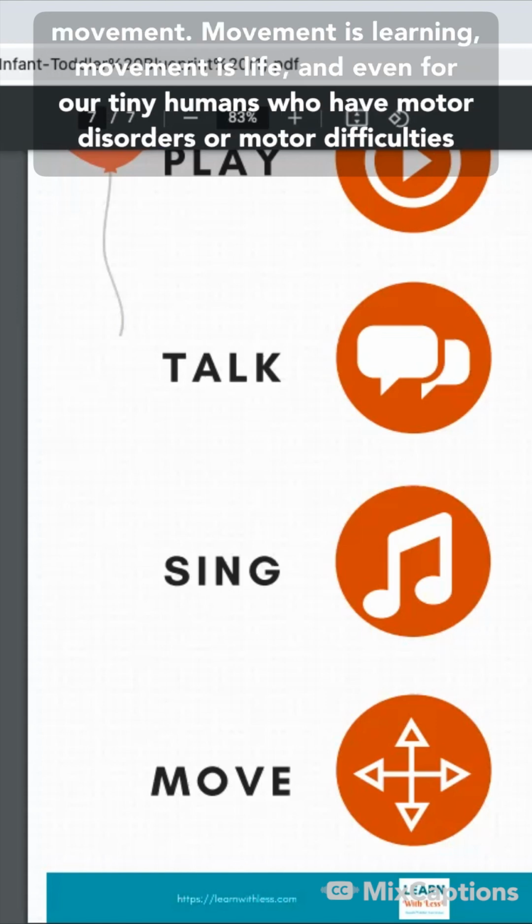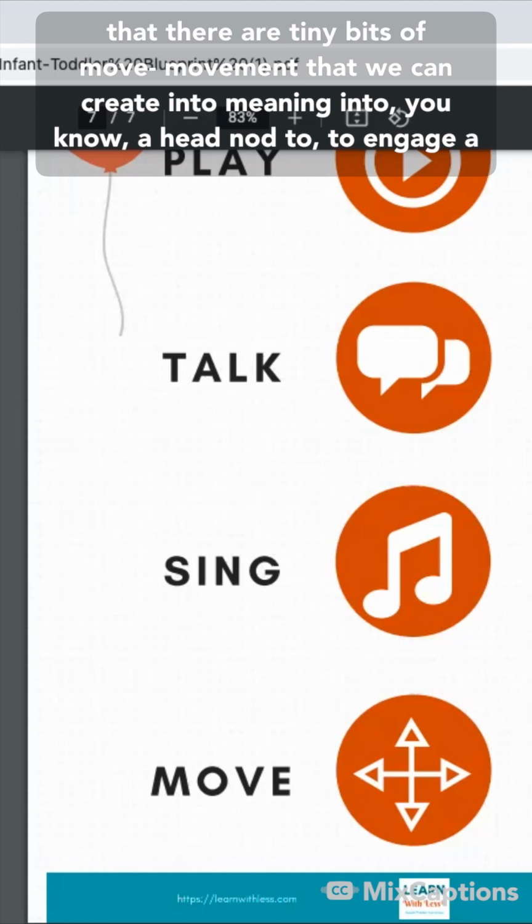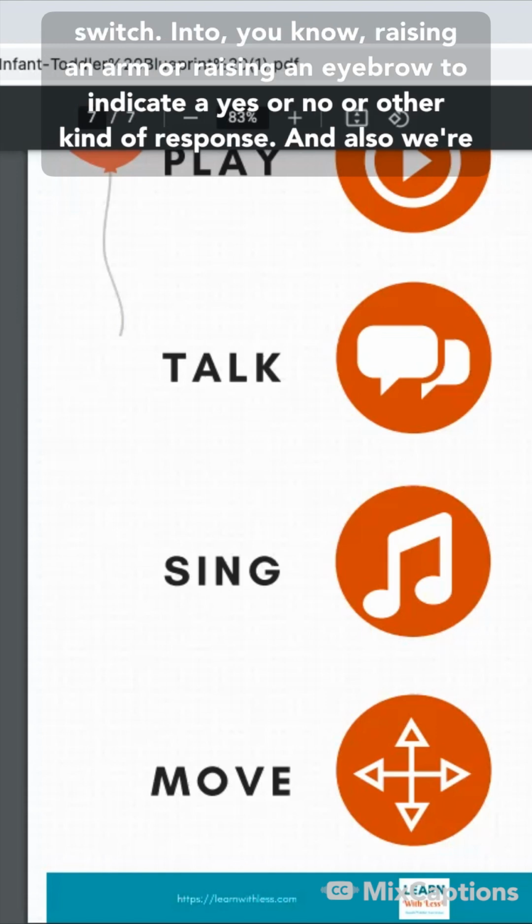And then finally, movement. Movement is learning, right? Movement is life. And even for our tiny humans who have motor disorders or motor difficulties, there are tiny bits of movement that we can create into meaning, right? Into a head nod to engage a switch, into raising an arm or raising an eyebrow to indicate a yes or no or other kind of response, right?